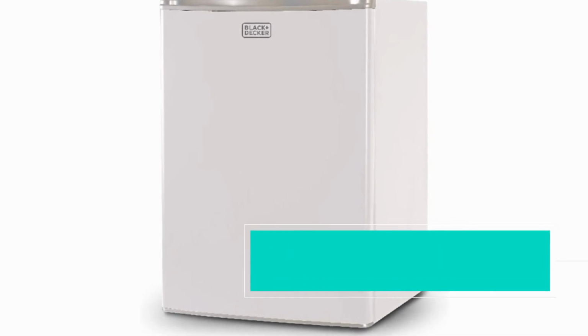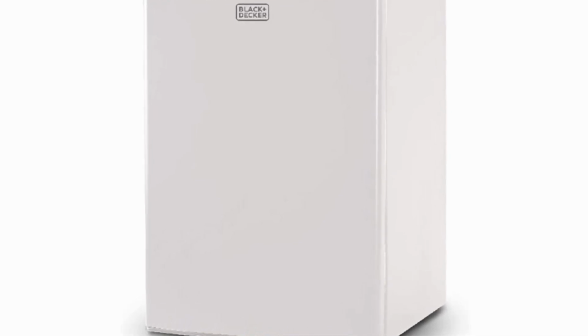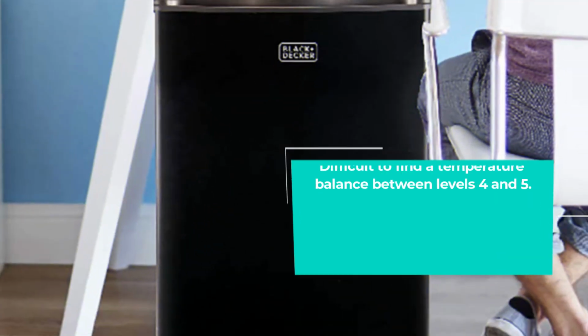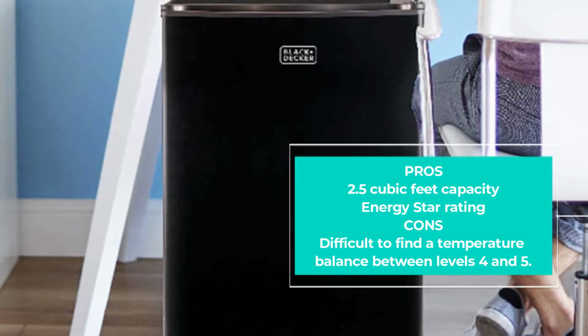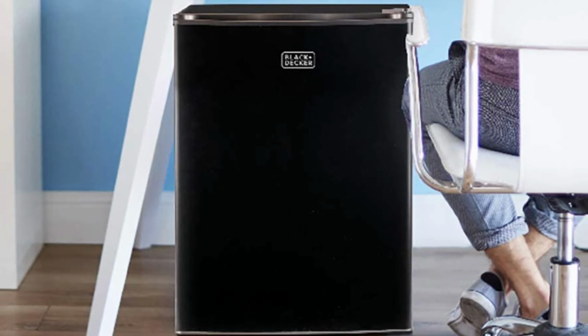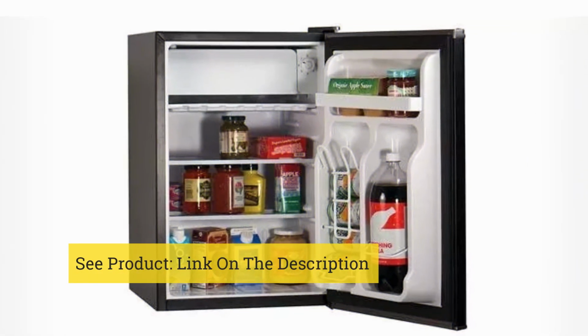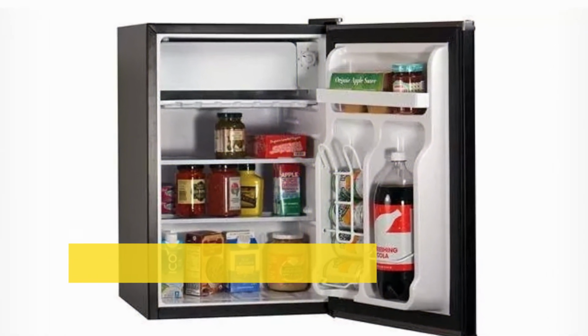Despite its 2.5 cubic feet interior, it's still not too large to get in the way. Furthermore, if you're concerned about noise keeping you up at night, you'll be pleased to know it's completely silent. However, you might struggle to find the perfect temperature balance with some settings. Regardless, when it comes to convenience, space, and functionality, there's little competition. With the B+D, staying cool has never been so simple.